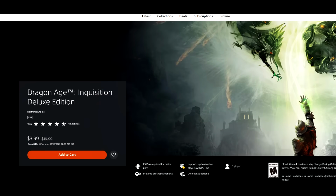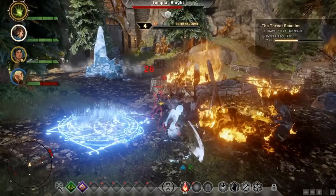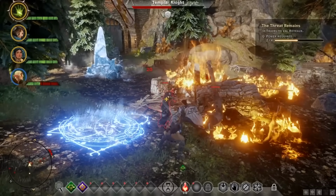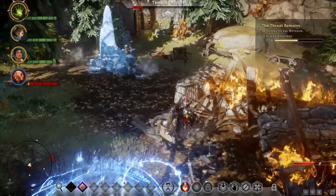Next up, we got Dragon Age Inquisition Deluxe Edition, 80% off for $3.99. Now, I remember when this game came out in the fall of 2014, and in my eyes, this was one of the first truly great PlayStation 4 RPGs. Now, it was a cross-gen release. It was actually out on the PS3 and 360. A lot of people forget about that.